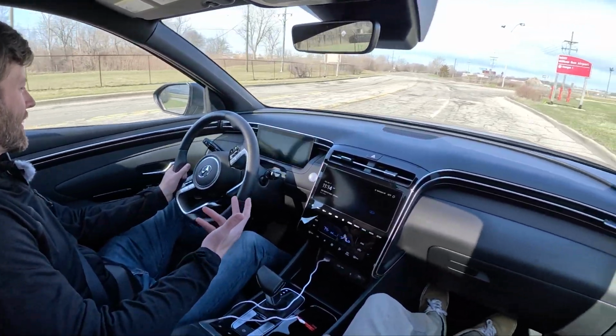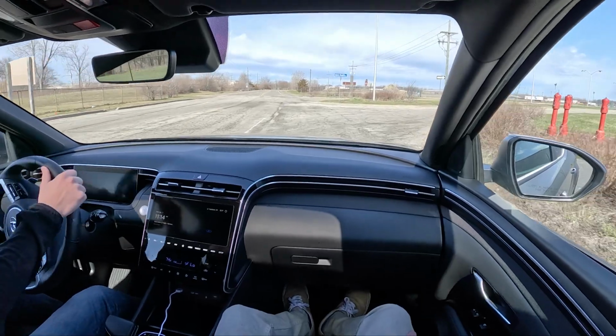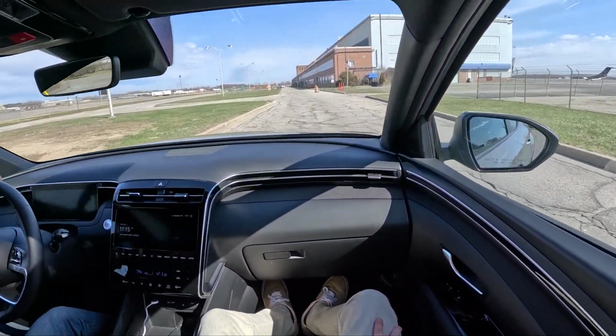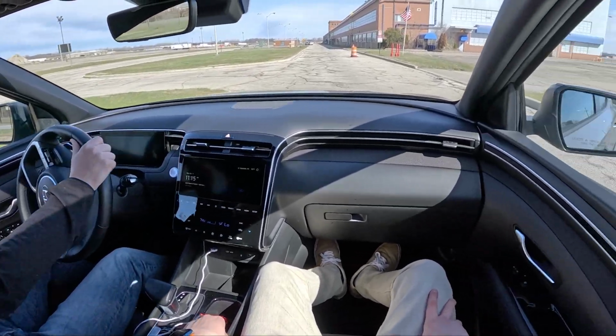The gauge cluster is a nice view. I think it looks nice in here. It rides well. The steering is a good weight. It's not too light to feel insignificant, but it's not too heavy to be cumbersome.